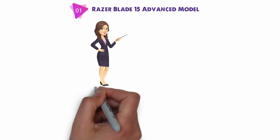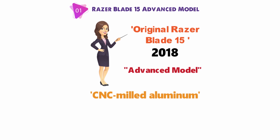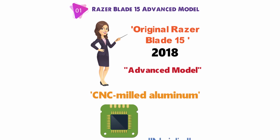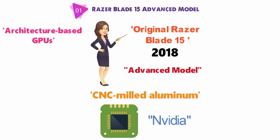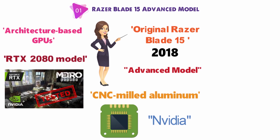Starting off at number 1, we have the Razer Blade 15 Advanced model. Not much has changed since the advent of the original Razer Blade 15 in spring 2018. The refreshed, so-called advanced model is outfitted with the same CNC milled aluminum chassis as its predecessor, only this time it harbors the latest graphics chips from NVIDIA, namely the RTX family of Turing architecture-based GPUs. Among its configurations are an RTX 2080 model, capable of running the ray-traced Metro Exodus at over 50 frames per second with all the visual settings cranked to the top.